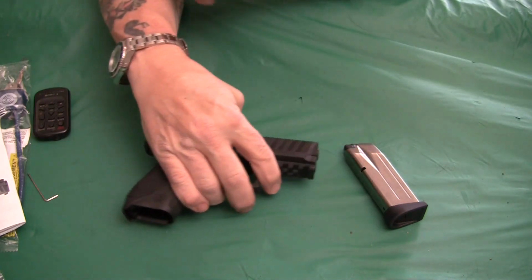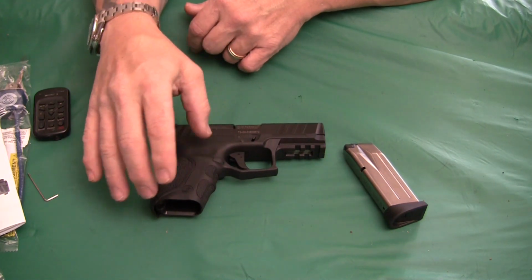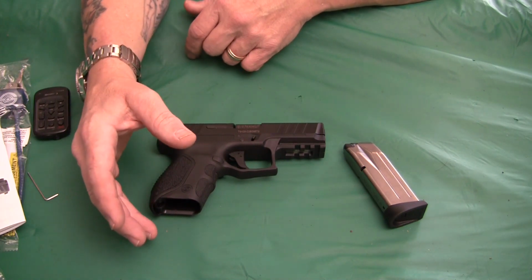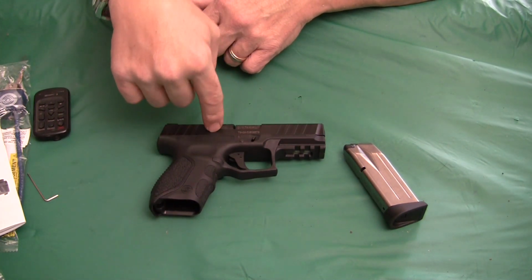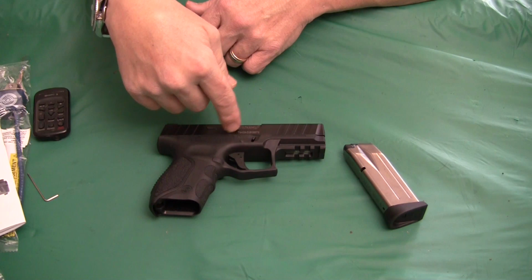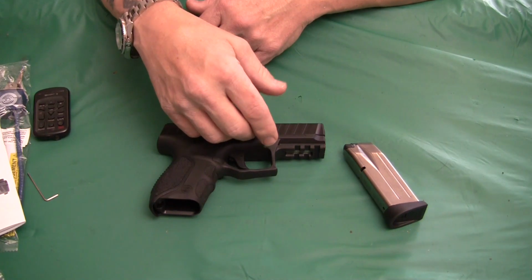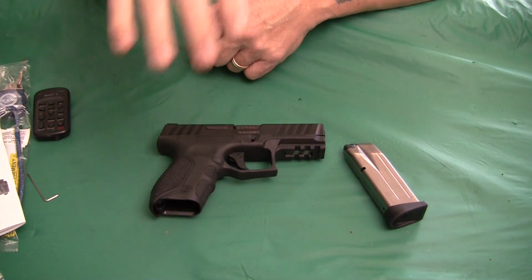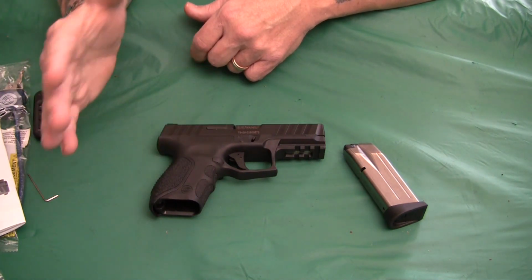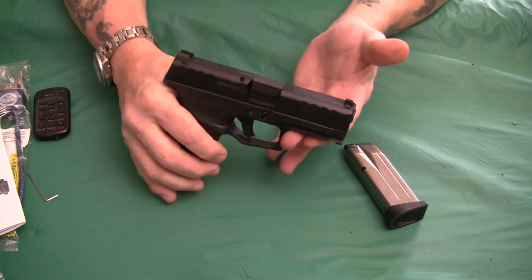The main difference between the three models is, I believe, that the full-size model would have a larger magazine, a longer frame grip, and a 4.5-inch barrel. The barrel on this one is about 3.9 inches, and I think the subcompact is about 3, but I don't know for sure. If you check with other people on the specific models, they'll give you the exact references. I'm not going to do that.